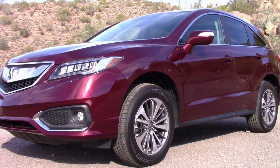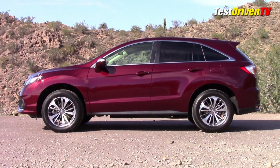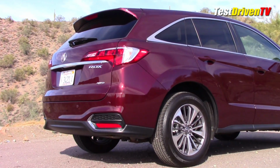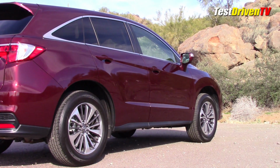With regard to styling, many have said in the last decade, Acuras have become less distinctive in their look, with little really to set them apart from the crowd. The RDX here was all new in 2013 and one of the first models to bring back sharper lines and more visual drama. And for 2016, it received a number of styling updates that further make it more distinctive.